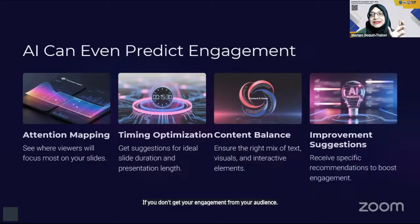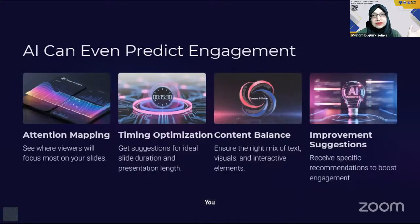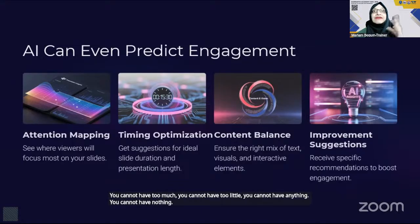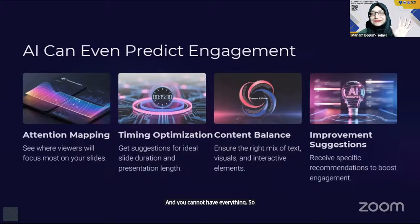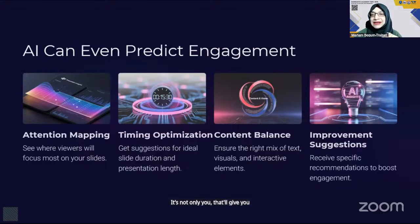Content balance analysis ensure you have the right mix of text, visuals, and interactive elements for engaging experience. You cannot have too much, you cannot have too little, you cannot have nothing, and you cannot have everything. So how to balance it? Now, AI will also provide specific recommendations to boost audience engagement based on its own analysis. It's not only you, that will give you some analysis data. Okay?